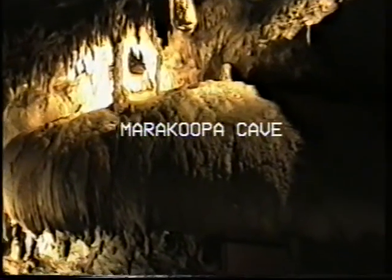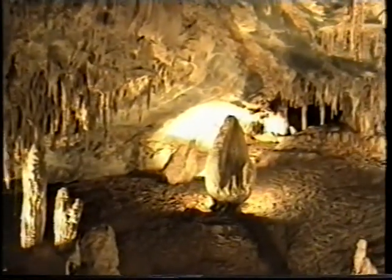So when you're ready, you can just follow the light. And if you would please stop with the light. It's straight up the bit.